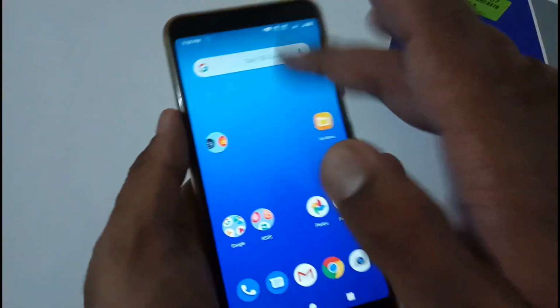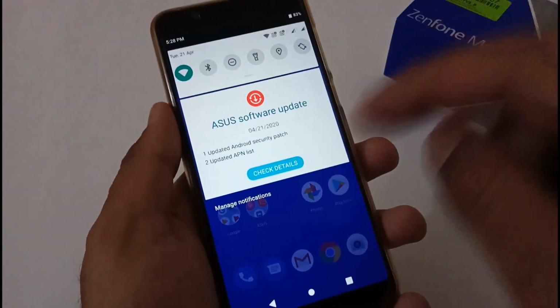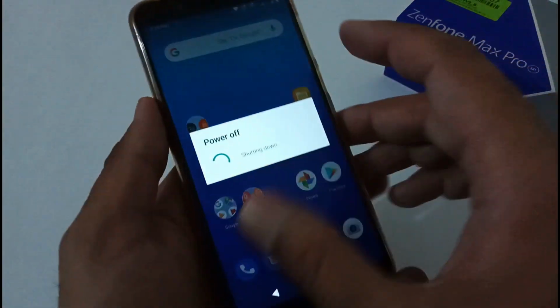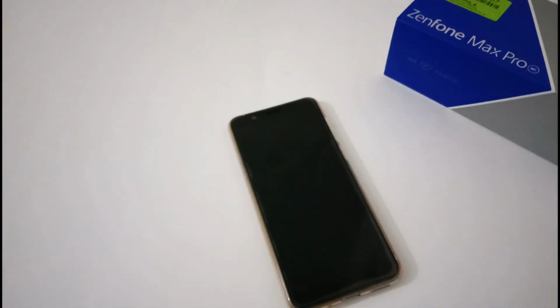Let me again tell you, I am already getting an Asus FOTA update as well, but we will be focusing on this Delta package. For that, I am just going to restart my phone, and it will take nearly 1 or hardly 2 minutes to boot again to the home screen.